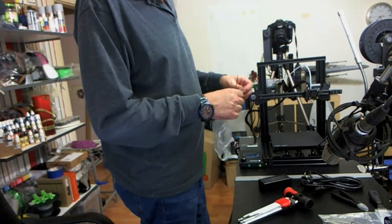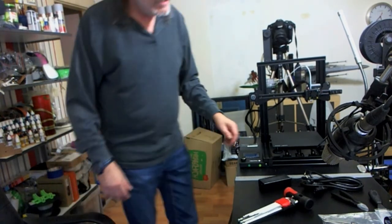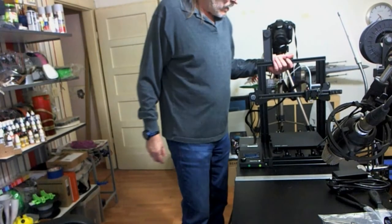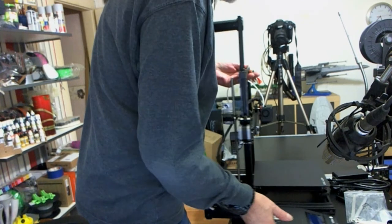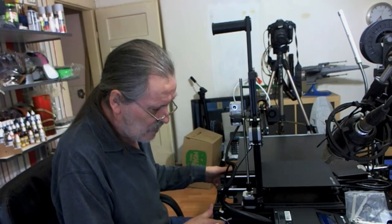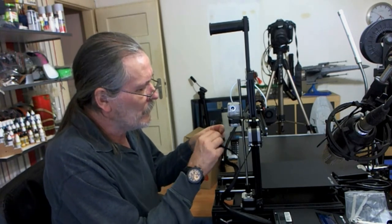Now we're going to have to do a little bit of wiring. Let's see how we can get all these sockets connected. Not too heavy. When they said package was 12 to 14 kilos, something like that. Oh yes. Okay. Now the X motor. This is the extruder.